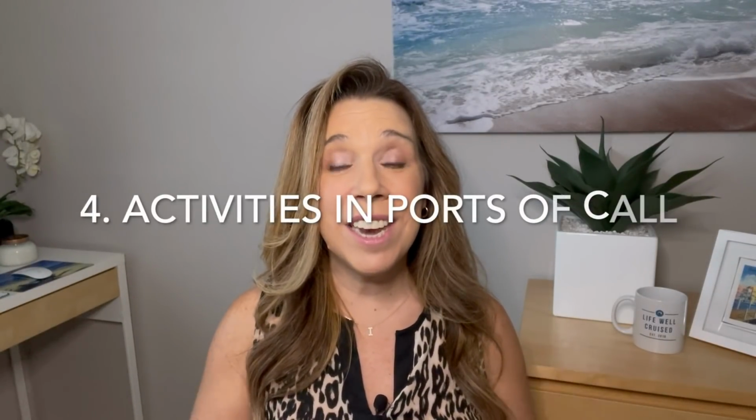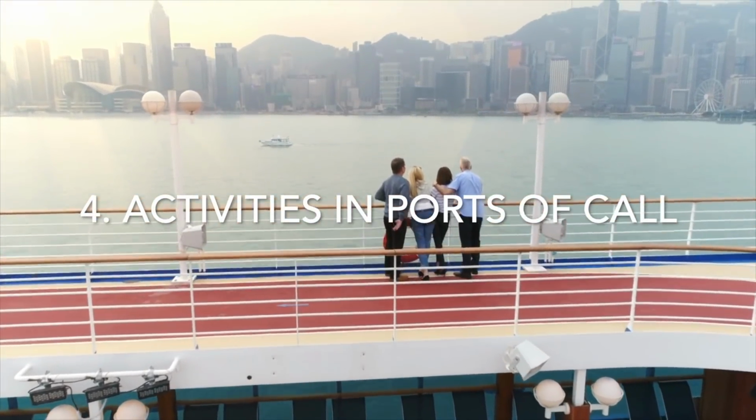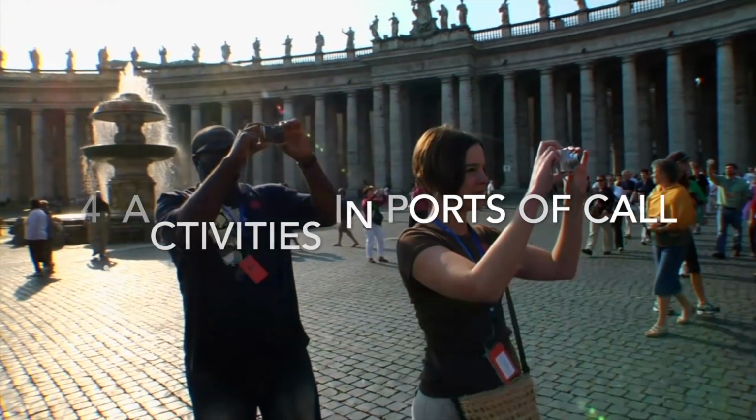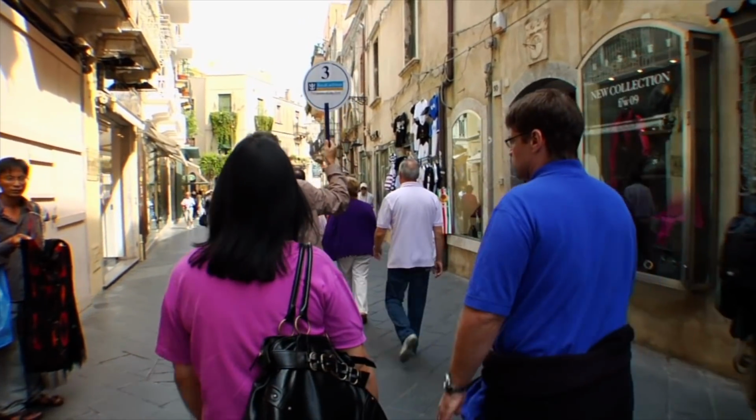Number 4, activities or excursions in your port of call. I think most people know that excursions are not included on a cruise, but what is maybe less obvious is the fact that if you want to do an activity in the cruise port of call, sometimes even if you just want to go to the beach or just sightsee, often you do actually have to pay for this. Sometimes you might be in a cruise port where the town is about an hour away. This isn't the case in many European ports.